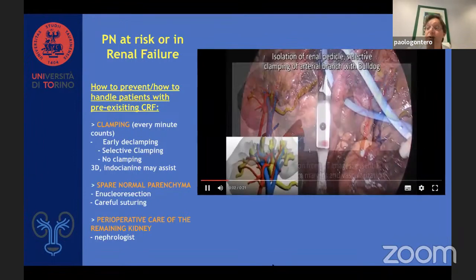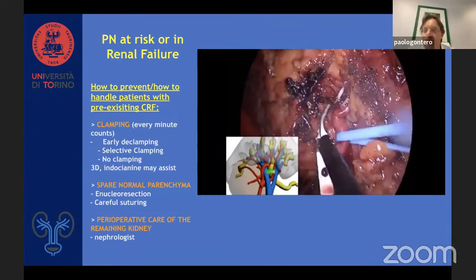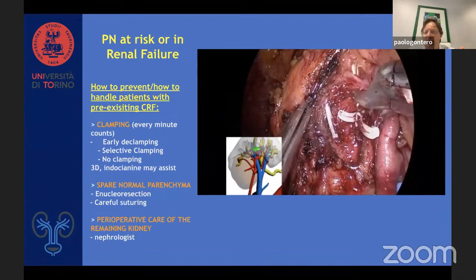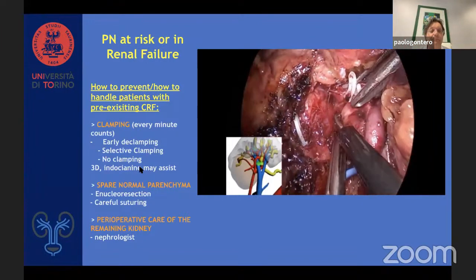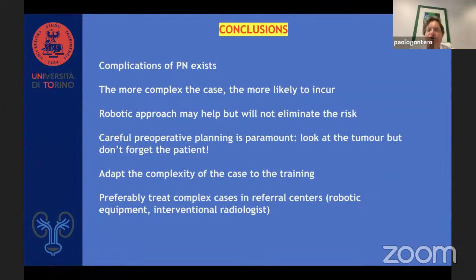Partial nephrectomy in patients who have pre-existing chronic renal failure. Personally, try to use all the tools you have available. Here we were using indocyanine to do selective clamping. This was a large tumor in a patient with chronic renal failure. It came out being a T3, luckily with negative margins. If possible, do no clamping. We prefer to do selective clamping or early declamping. Try to spare as much parenchyma as possible and try to optimize the care of the patient with the nephrologist.